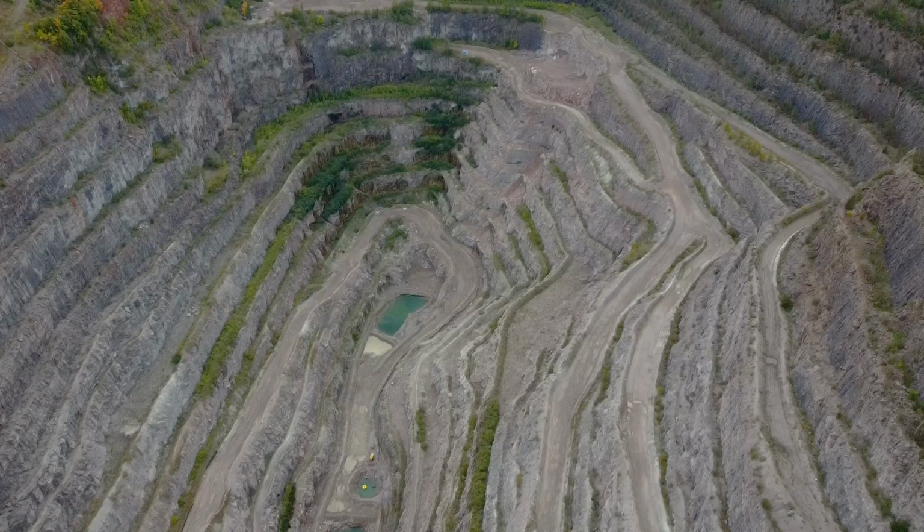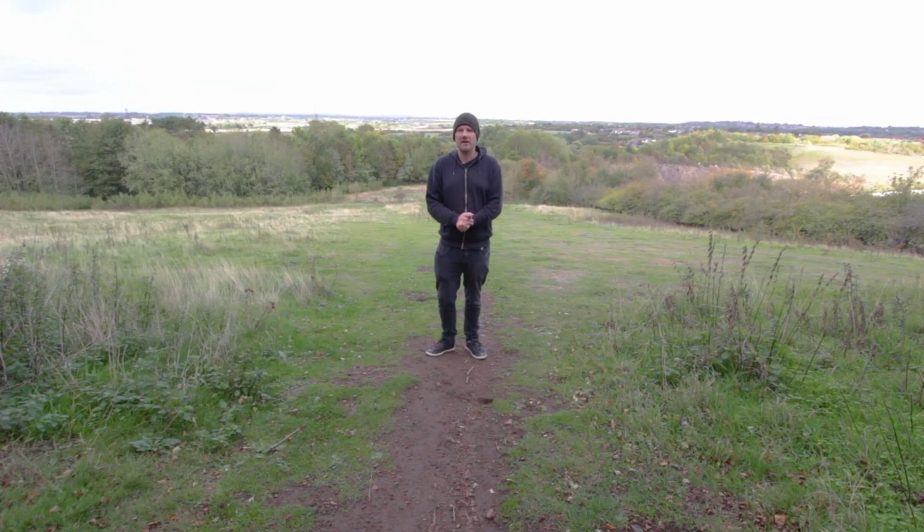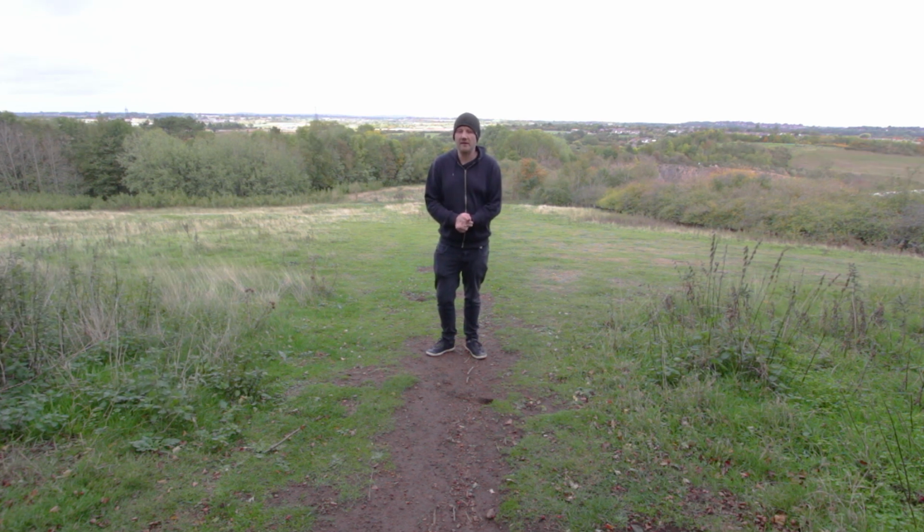Well, it turns out that the idea is to take all of the waste spoil and rubbish left over from the HS2 project and jam it all in here and fill up this massive crater. In any case, it looks like the quarry is going to be extended, so Aggregate Industries expect to be on site until at least 2052.